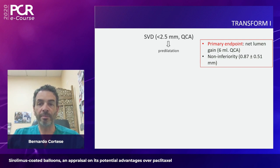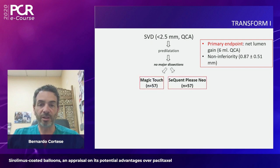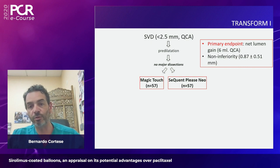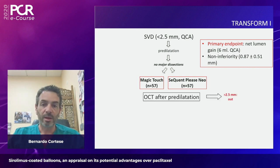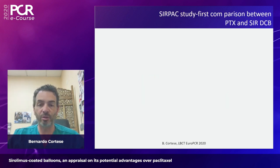In this study, the primary endpoint will be net lumen gain. And as I said, the randomization, after predilatation and in the absence of major dissection, will be done between Magic Touch and Sequent Please, which is one of the best-in-class paclitaxel-coated balloons for the coronary field. After predilatation, we will do OCT. So in case the patient has real small vessel disease, the patient will be treated with one of the two devices with a randomization in a 1-to-1 fashion. And we will have a 6-month centralized QCA to assess the primary endpoint.